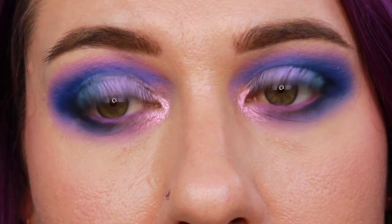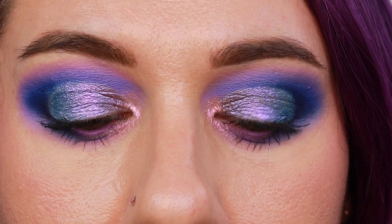All right. So what I do want to do is go ahead and add some liner and some mascara. And of course, I'm going to put some lipstick on too. And then we'll come back and I will talk a little bit about these shadows. I realize I didn't use a lot today, but I do plan on using them some more because these are beautiful. All right. So hold on and I'll be right back. So here is the final look.